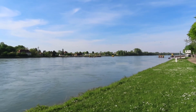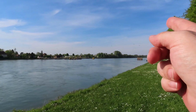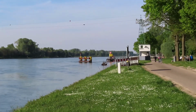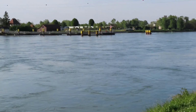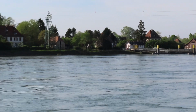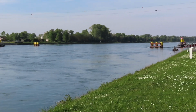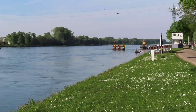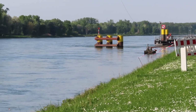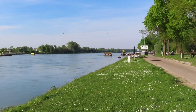So this is pretty much it. Alright, over there is France, over here is Germany. You can see these pontoons giving the marks for the ferry. Over there it's where it stops, and then they have a little bridgeway until you reach the shore. And the same on the German side. You have these pontoons there, and from the yellow there's a little bit more bridgeway going back on the shore. Show you up close in a second.